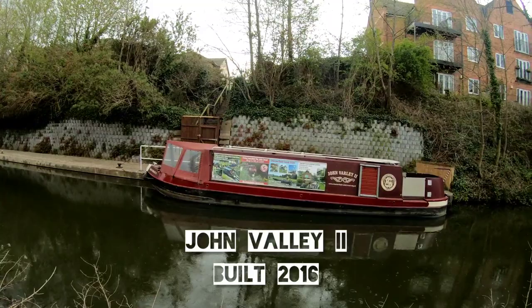John Varley II, one of a few boats that we'll see on our trip today. So about 1.5 kilometres in now, and we're coming up to our first proper lock. It's Tapton Lock and Visitor Centre. And Tapton Tunnel as well, just going to go through.